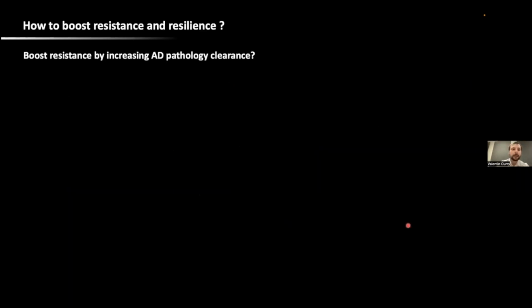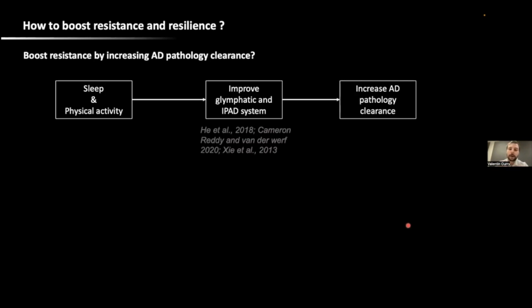So here, there are a lot of animal models that suggest an impact of modifiable risk factors on the clearance system, but there is no human study here because it's difficult to capture the clearance in humans. But fortunately, there are a few imaging methods in development using MRI and PET as well. So deep sleep stages have been associated with higher lymphatic system efficiency. So of course, sleep quality is a major contributor to the clearance system here.